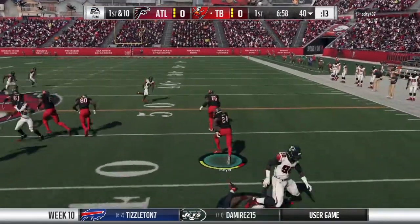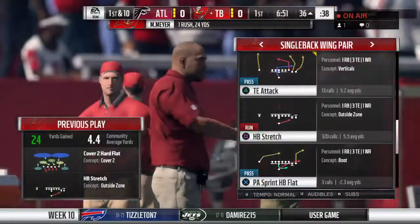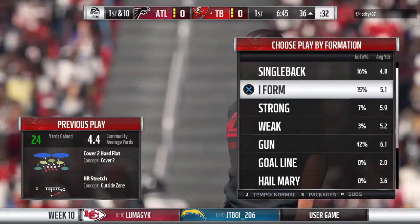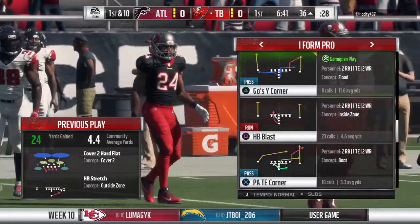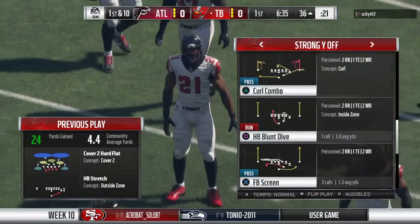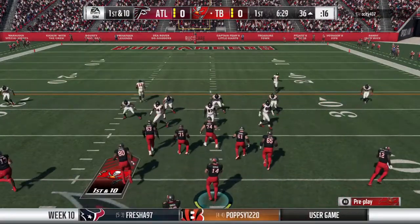Now they try the right side here. Room here to run. And he's taken down, but not before he gets this into enemy territory across the 40. Good yardage as he rumbles for 24 and a first. So the run moves the chains, and here we go on first down.